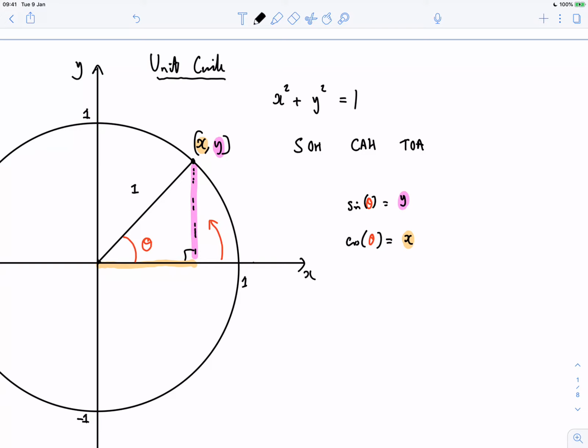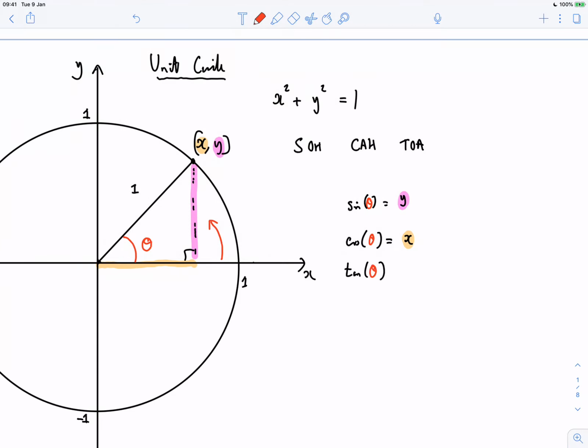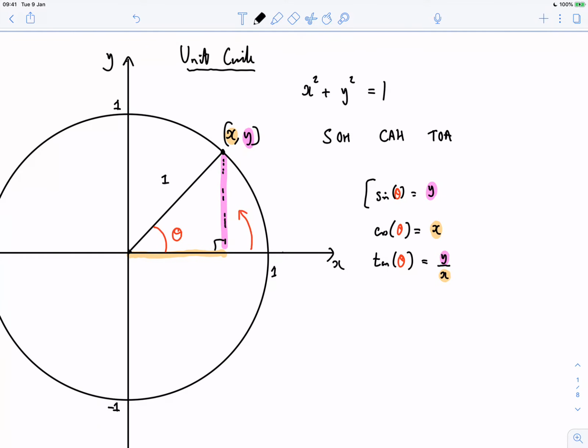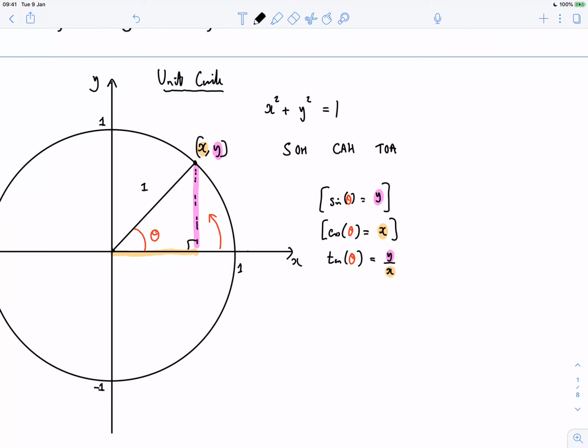And then finally, can't forget tan. Tan, or the tangent of theta, is going to be the opposite, which is y, over the adjacent, which is x. Okay, a couple of key points to take away from this. What do you see from all this? Well, I see that the y coordinates of any point on the circle are represented as sine theta. I have the x coordinates anywhere on the circle represented with cosine theta, and I've got tan of theta equaling y over x.